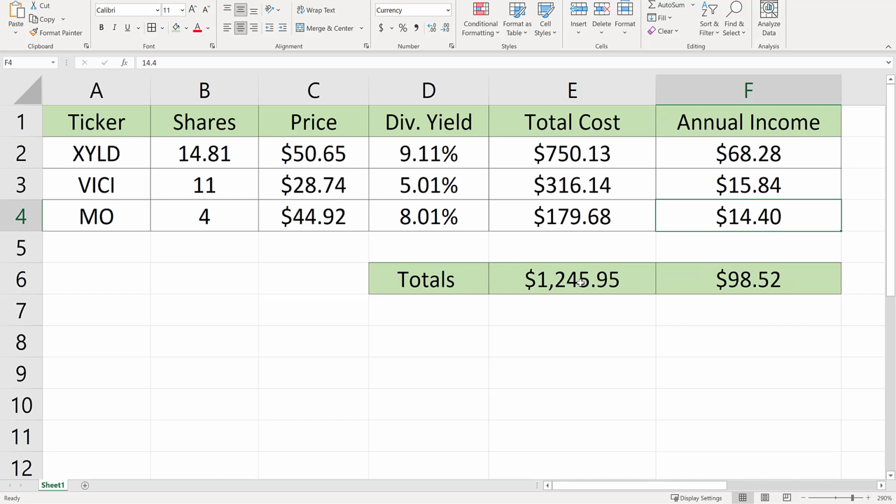All the totals: the grand total cost was $1,245.95. And the total annual income that I'll be receiving from these new buys is $98.52. Remember, that does not sound like the most amount of money, $98.52 on an annual basis. You might be like, why are you spending all this money? But think on a long-term basis, okay? Think very long-term. That $98.52, I'm not pulling that out of my portfolio anytime soon.